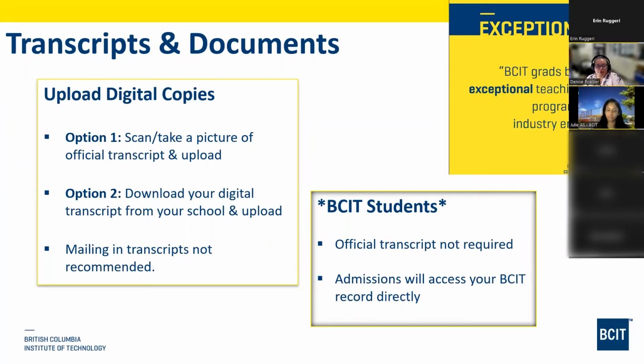As mentioned, as part of the online application, you will need to upload documents for a timely assessment to be completed. You can download official digital transcripts, or you can convert your transcripts and documents into PDF files. Information on how to convert files to PDF is available on the website. For example, you can scan or take pictures of your official transcripts and save them as PDF files and then upload them with your application. So please ensure that you upload all required documents to minimize delays in application processing.